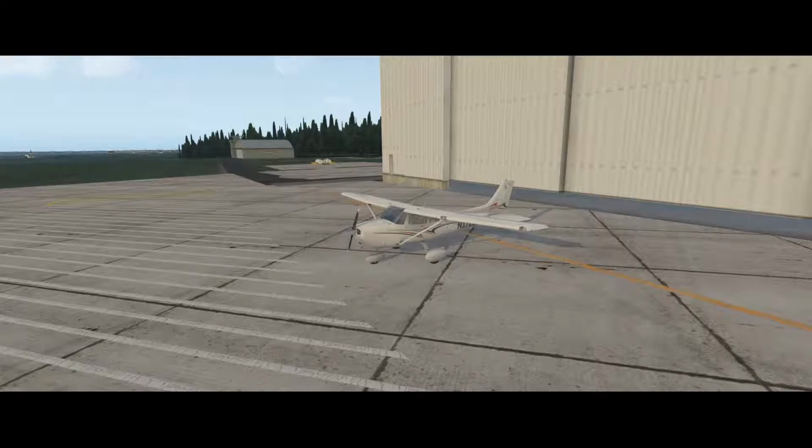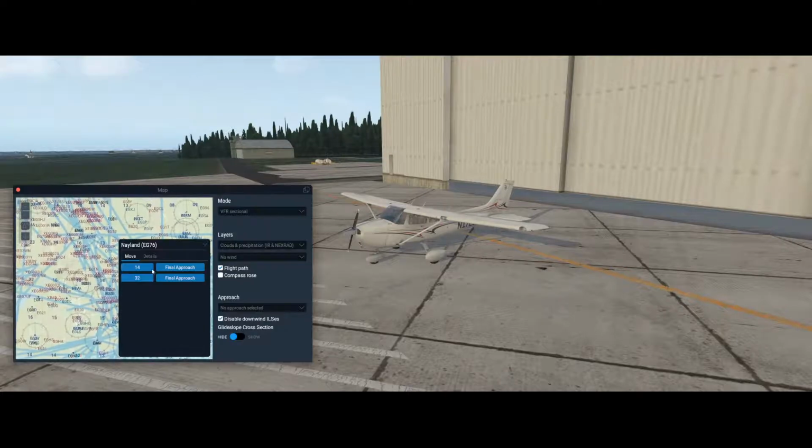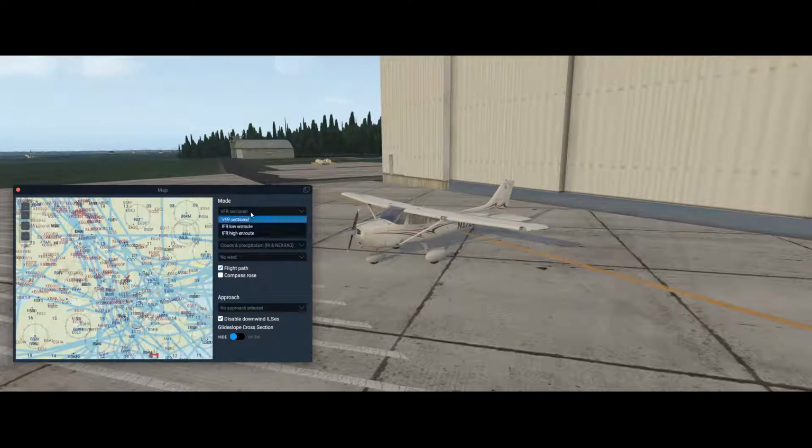If you are watching for another relatively boring, relatively quick FSE trip, just for the fun of it. This time we are off to Denham. Let me get the chart. Oh, there we go, that's worked. VFR sectional, which I cannot read for the life of me.